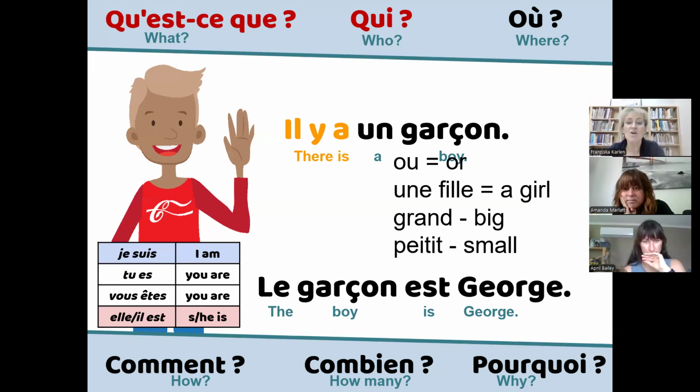Oui, il y a un garçon. Le garçon est George. Il y a une fille. La fille est Paula la pizza. Paula la pizza est petite. April, can you describe the situation? Il y a un garçon. Le garçon est grand. Le garçon est George. Et il y a une fille. La fille est Paula la pizza. Paula la pizza est petite.